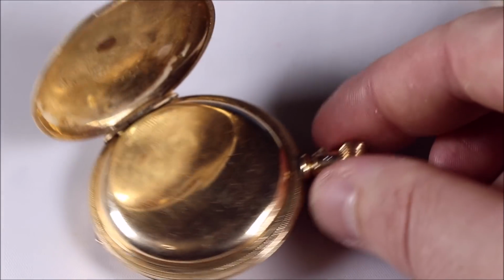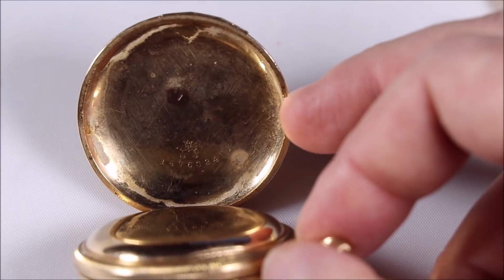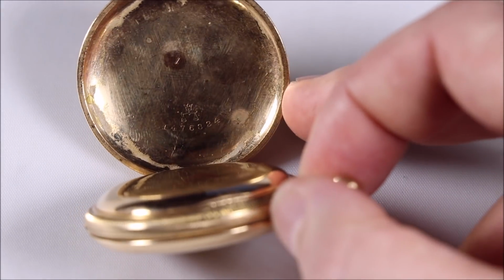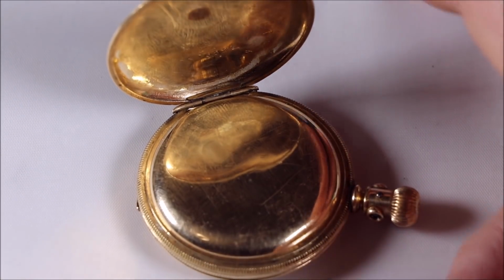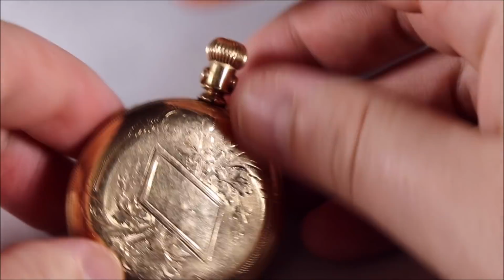So here's the back, and I can tell right away that it's gold filled. It's got those little scales, the little scale mark on the back. That means it's been weighted and tested or whatever, warrantied, which means it's not a solid gold case because there's no gold marking there. But what really got me interested in this piece was the dial.